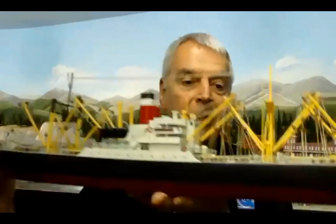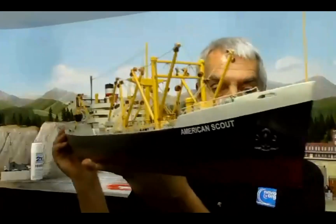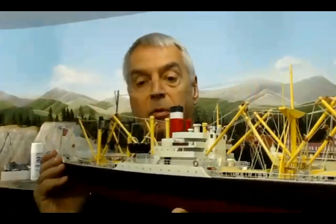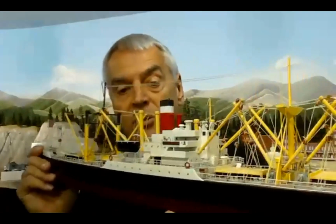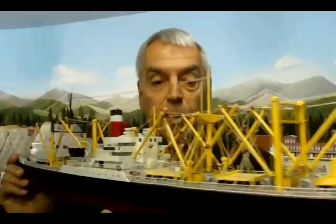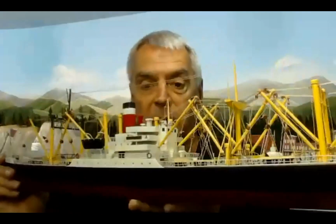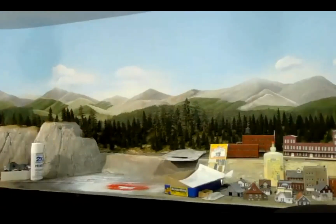But it's hard to find a nice ship in N scale. This thing's huge. It's about 3 feet long, and it's true N scale. I need to get some people to put on it and weather it somewhat. But I think it'll be a nice focal point for this section of layout. Yeah, that's really nice.